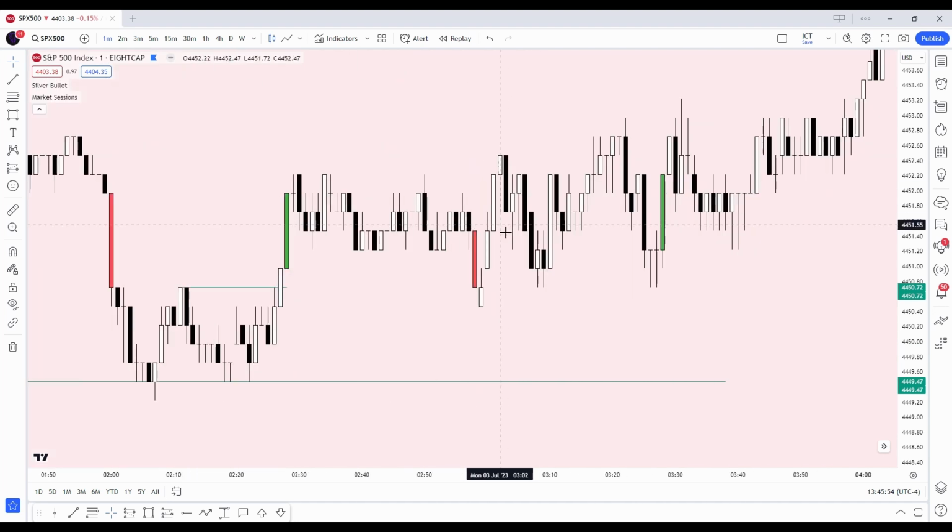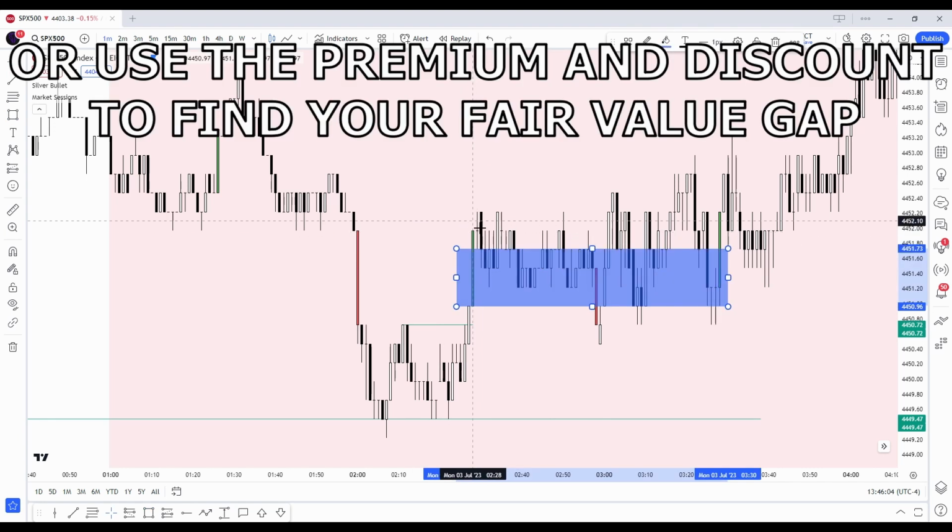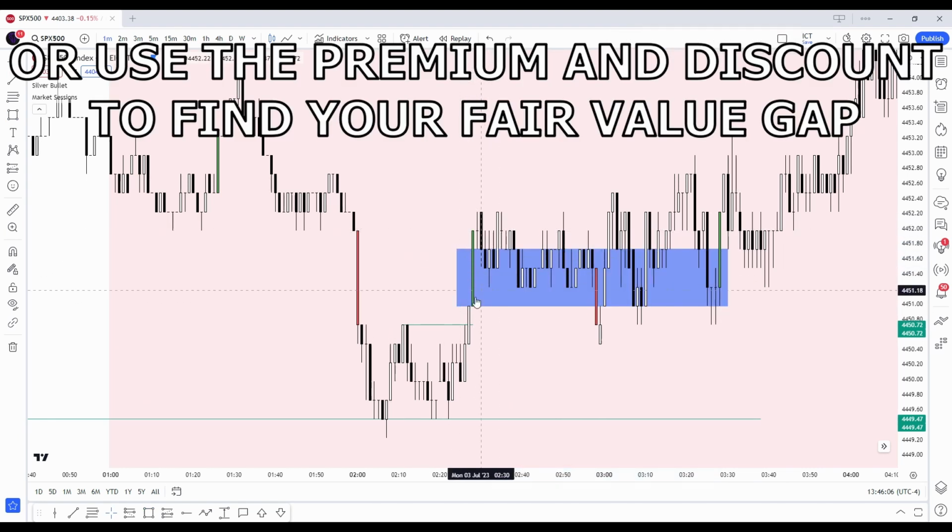So we got a valid break of structure, and then after we see a green candle, we want to set a limit order at the fair value gap that was formed by that green candle. So as you can see, it's this one. We got first candle, third candle, and this candle ran up, and there's a gap, and it's also a painted candle, so we use this fair value gap.